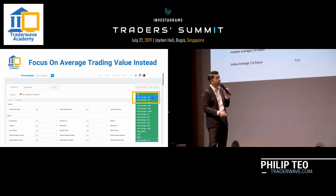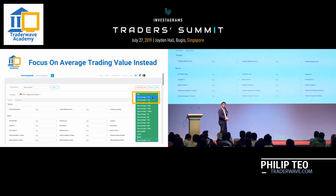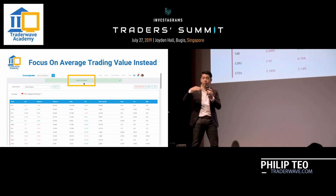So if you just do this, for example, if you have $100,000 as a starting capital or your total equity, 10 times is 1 million, right? So you filter for average value more than 1 million. What happens is that it will give you 105 records. So generally, based on the last 20 days average traded value, only about 100 stocks listed on Singapore actually meet this criteria of at least $1 million. All right, so with this list, this is where you go on to the next step.